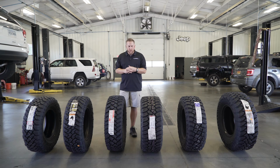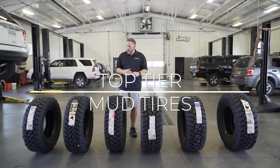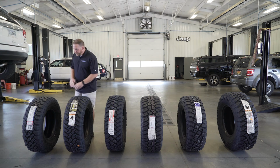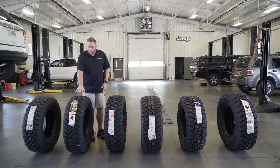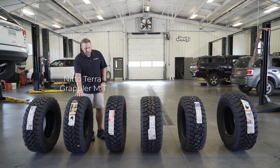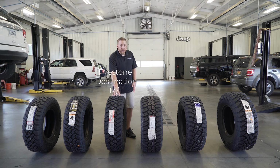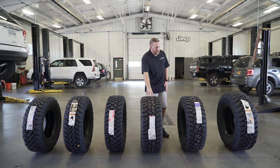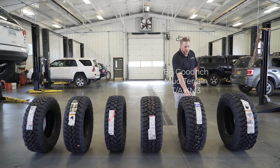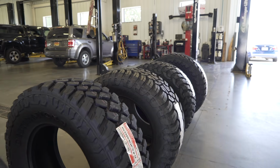So what I brought today was 6 of what I consider top tier mud tires. The first tire we have over here is a Falken Wildpeak MT. Number 2, Nitto Terra Grappler MT. Number 3, Firestone Destination MT. Number 4, Grappler X3 from General. Number 5, BF Goodrich Mud Terrain KM3, which is a brand new tire, and the Toyo Country MT.